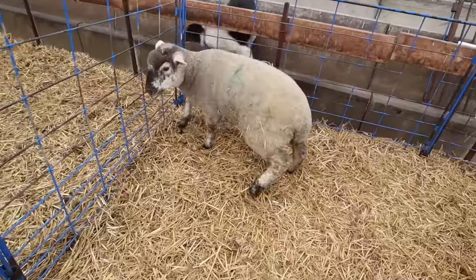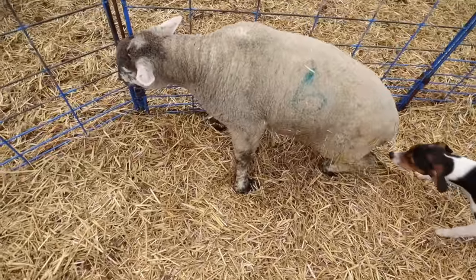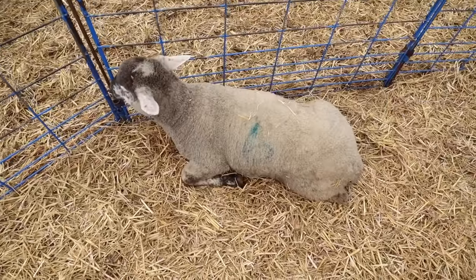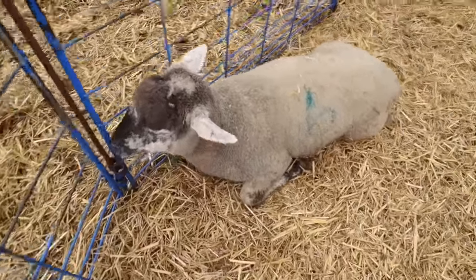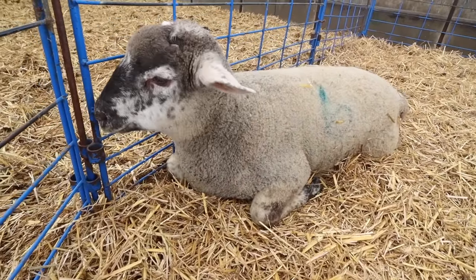Once he's up, as soon as he starts walking, not so good. Such a big lamb.